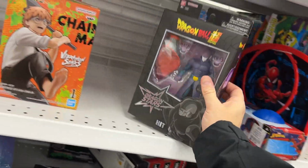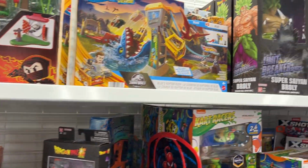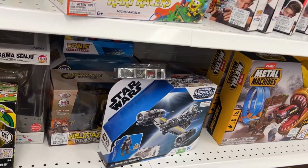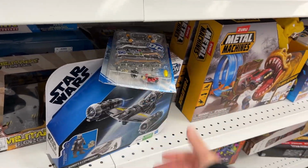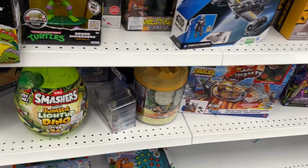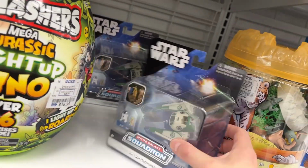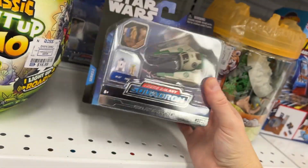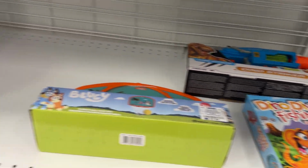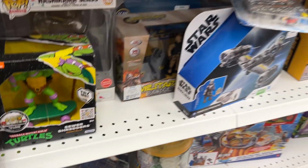Dragon Ball, still the same price. Okay, anime stuff. They must not have put any kind of markdown on any of it. I have yet to see one of them with a reduced sticker. And they still got some Micro Galaxy. Couple of Yoda Starfighter. $5. Anything down here while I'm down here? Doesn't look like it.